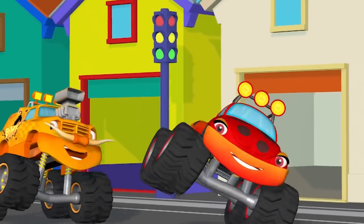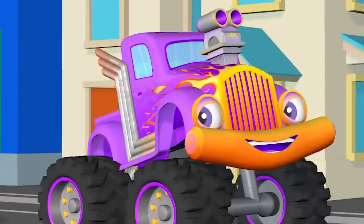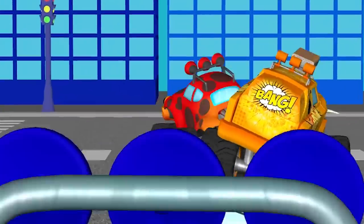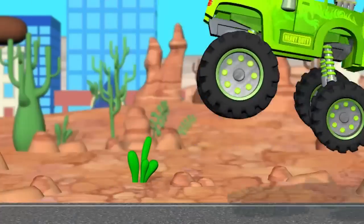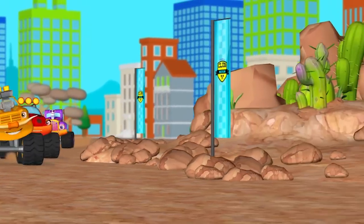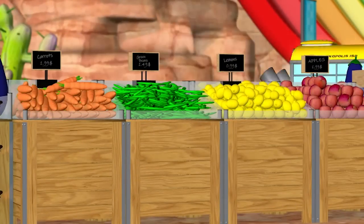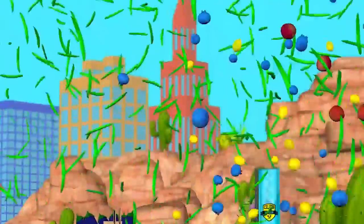It's another wonderful day in Truckopolis, yeah. And the trucks are more excited than ever, yeah. Because today, their favorite band, the GiggleBellies, is releasing a new song. Yahoo! They're so excited, in fact, that Boom Boom doesn't notice he's about to run straight into a fruit stand. Uh-oh.